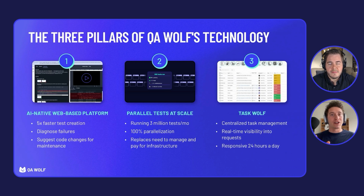The second pillar is the infrastructure to run all of these tests in parallel and at scale. We're running millions of tests per month now, and we're able to deliver 100% parallelization to our customers. We have customers running thousands of tests in parallel at the same time. We have a whole infrastructure team, actually multiple, and we've built custom Kubernetes infrastructure to scale up this infra. Now we're even building device farms for mobile testing to provide 100% parallel mobile infra.